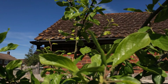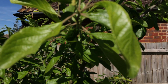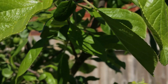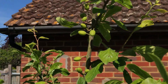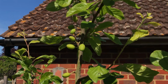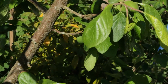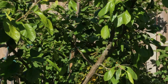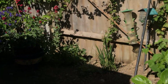this, being the plum tree, is self-fertile, so it pollinates itself. There you go, some plums coming on. So there's a few plums. There's a lot less because the pigeons ate the flowers, but I'm looking forward to seeing what happens with this, and next year we should get quite a few. Looking forward to that.